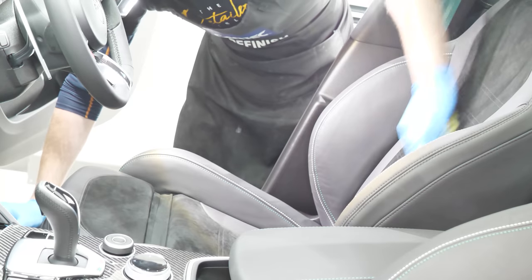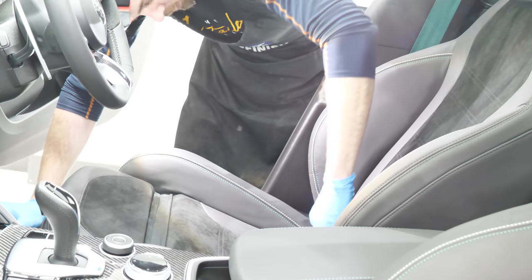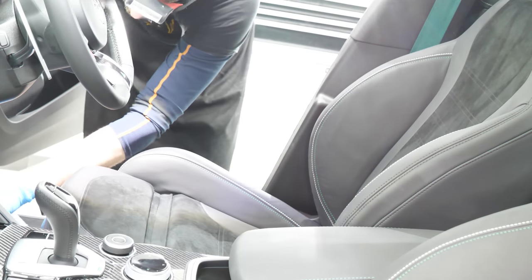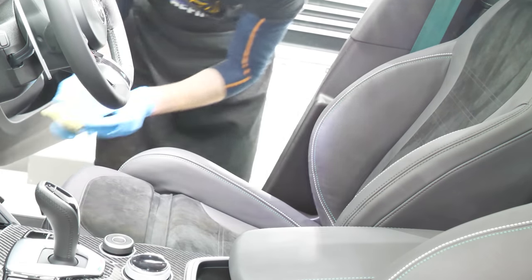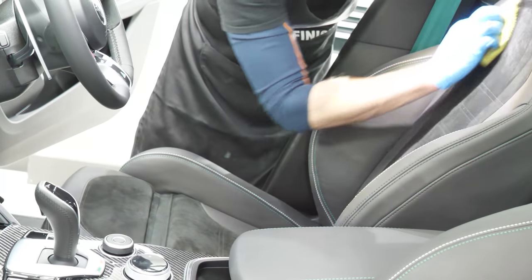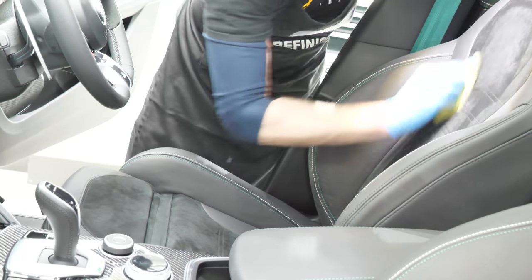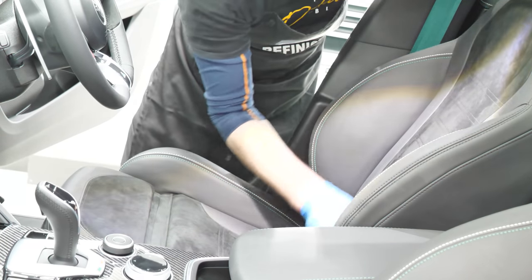At this point, what you don't want to do really is start spraying a fabric guard, a fabric protection directly to the surface, because you're going to cover the leather, you're going to cover the plastics, you're going to cover the console, all of the surrounding areas in a sticky, tacky, horrible mess, possibly going to stain these areas.